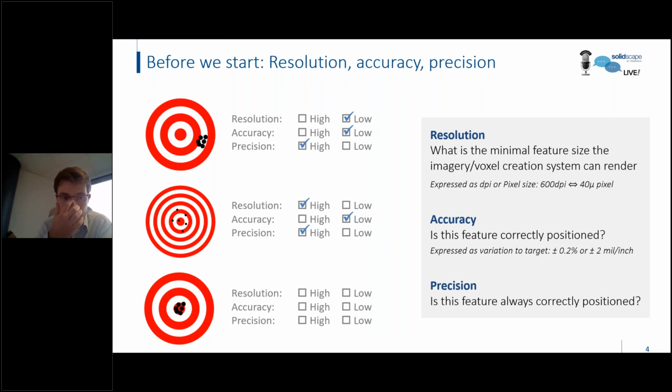On the left-hand side, you can see those dot schematics to display the difference between resolution, accuracy, and precision. As you will be getting the slides, you'll be able to get more details on those images.